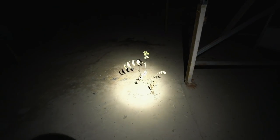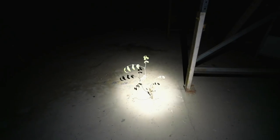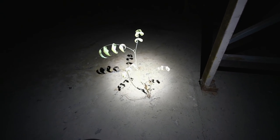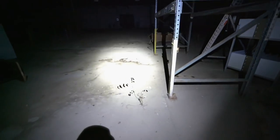Ooh, this entire wall is just filled with crickets. Oh, they're huge. Oh, that guy's like the size of my hand. Somehow, in this pitch dark room, there's a little plant growing in the cement. How? I have no idea. No light, nothing, but yet it's growing.